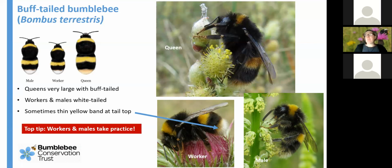Workers and males take practice to tell apart. So if you were doing a beewalk, for example, and you saw what I'm pretty sure is a buff tail, but I'm not sure if it's a male or a worker, even with the clues of the antennae and the legs, it can still be hard in the field. But the queens are super obvious. You can't really mistake them for anything else.